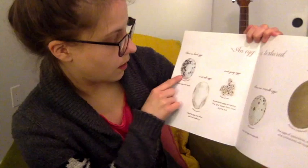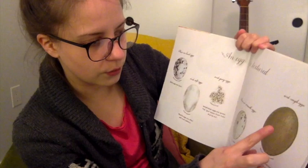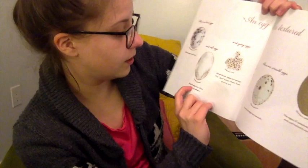Sorry, it says an egg is textured, so they feel different. There are hard eggs and soft eggs, gooey eggs, smooth eggs, and rough eggs. So the hard egg, it says bird eggs are hard. And it says the boat-tailed grackle. Soft eggs, it says green iguana. It says reptiles' eggs are often soft and rubbery. That's interesting.